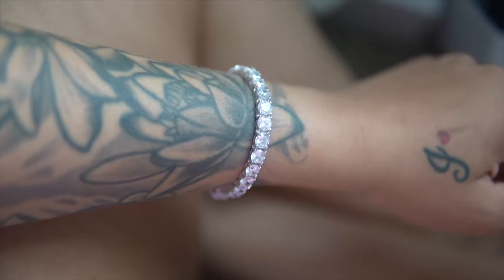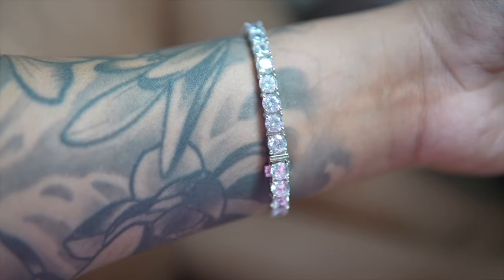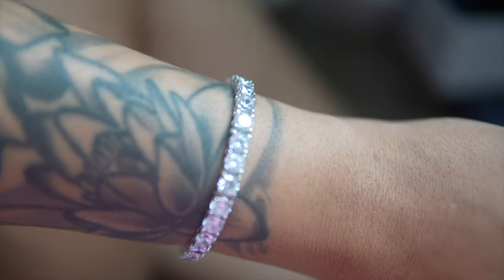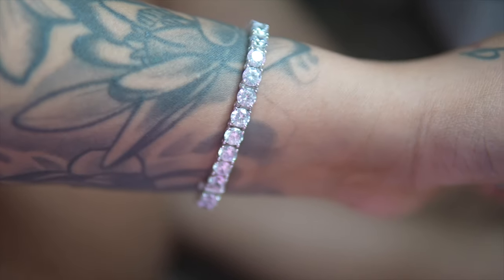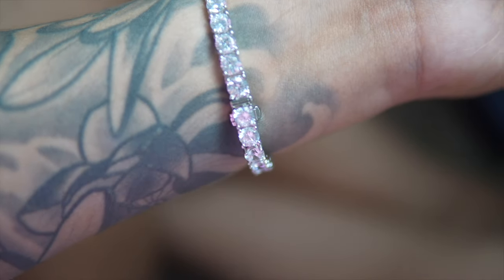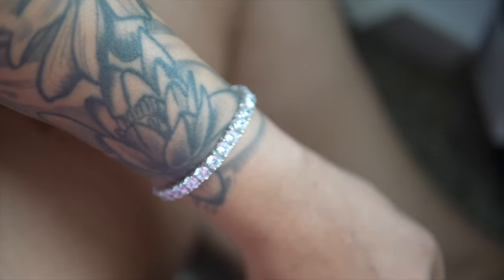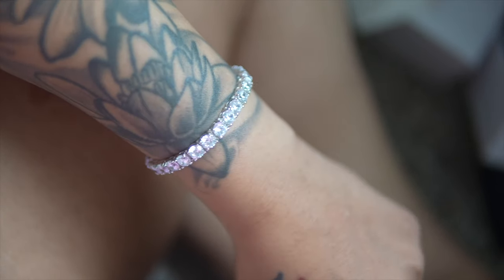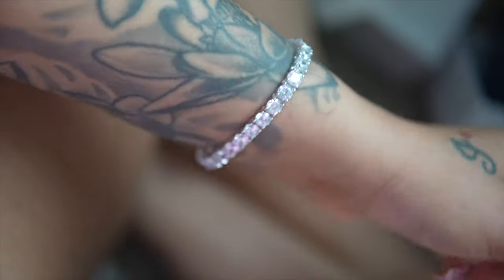But this is a round cut tennis bracelet. This is also in white sterling silver. This retails for $116, and I'm telling y'all, the quality is impeccable. The camera is not picking up the quality of this bracelet, y'all. You can see it from a mile away because the quality and the clarity is just so beautiful and so bright.